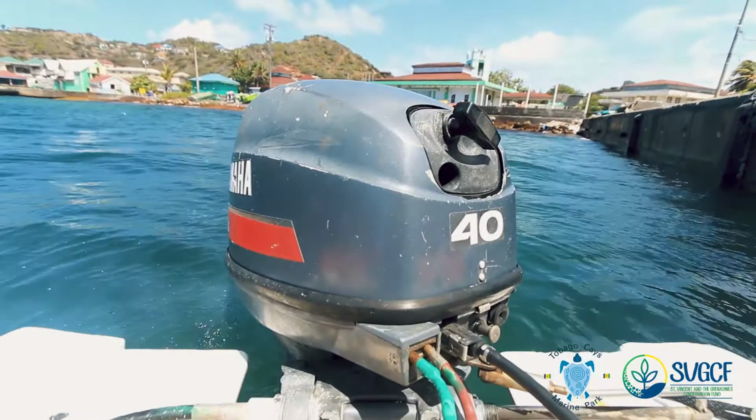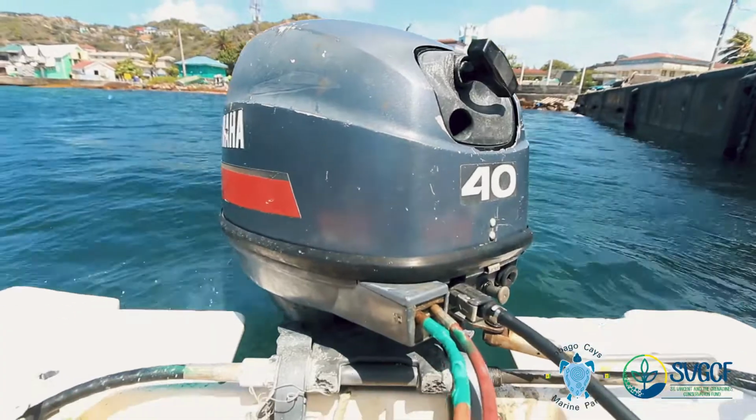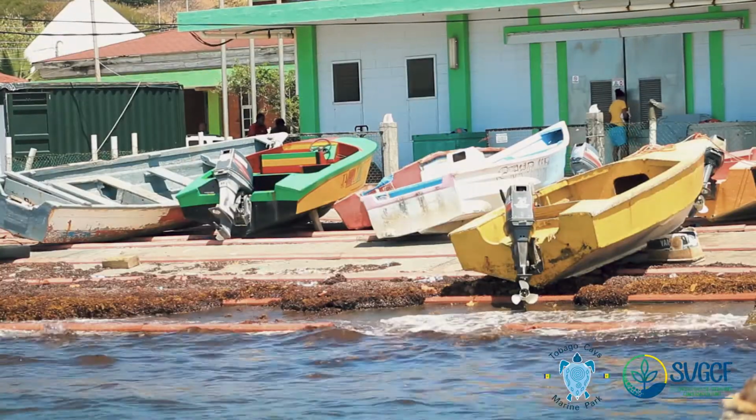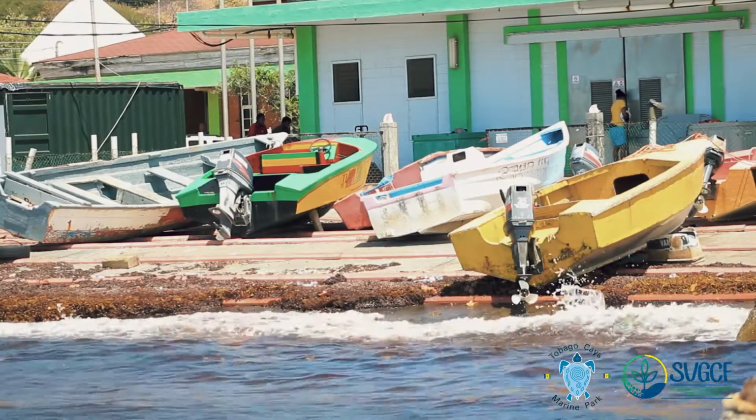We also have a lot of machines that we're using, especially the engines and the boats, a lot of them are close to relic. Our primary patrol vessel was equipped with 2-stroke outboard engines, which are now considered to have poor emission standards and low fuel efficiency.